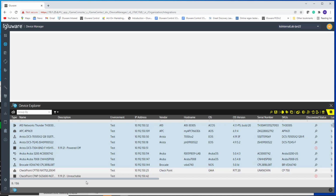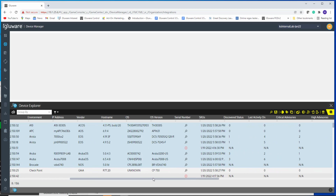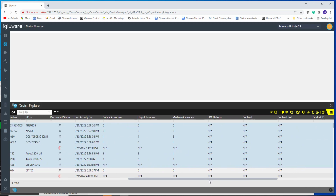So once you've had that integration and you've made that API call, the data is now available. As I scroll over to the right, these columns were already available from our integration with Cisco, where you're going to see critical, high, and mediums. There should be lows as well. You can turn that on. If you don't see that data in your grid, you go into the cog here and scroll down and you will see critical, high, and mediums. I don't believe there are lows. Critical, high, and medium, you want to make sure those are turned on so you see them in your view.